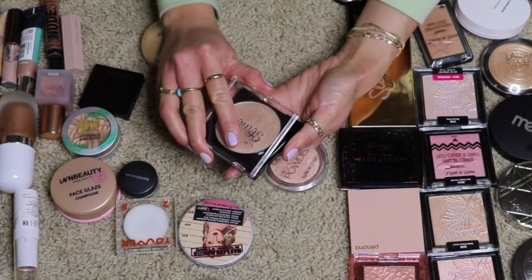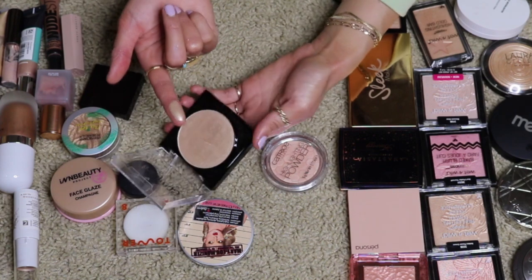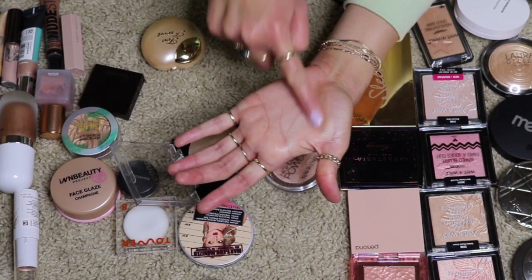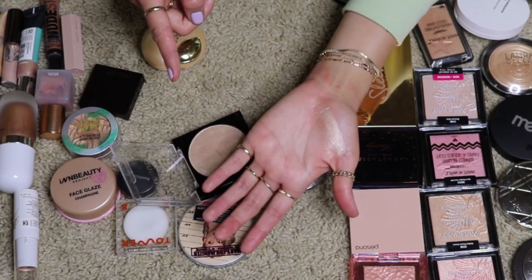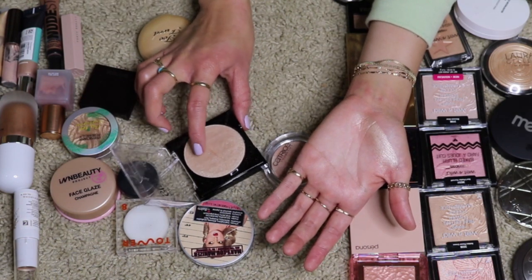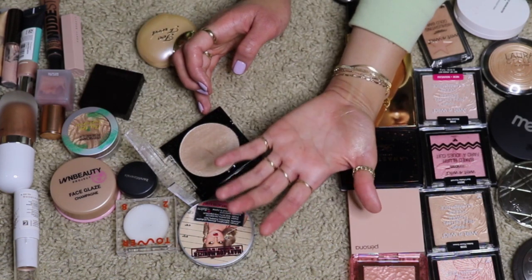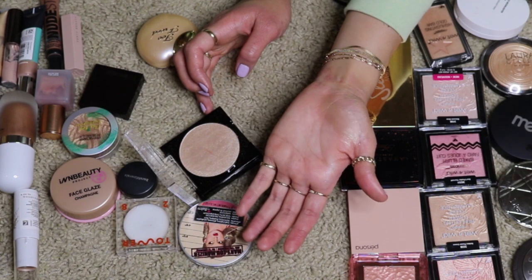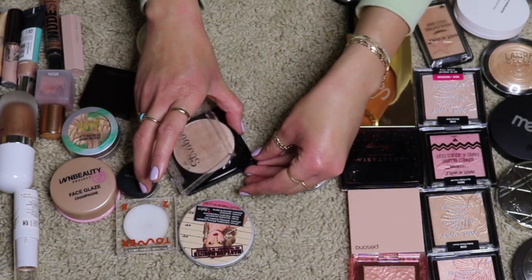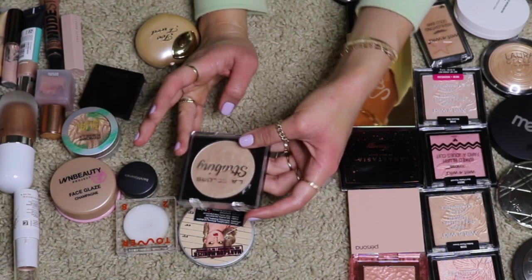I think I'm going to get rid of this one by LA Colors. This was also in my favorite highlights video. It is such an amazing, beaming golden champagne highlight from the drugstore, absolutely gorgeous. It is just not the highlight I've been wanting lately, and I don't want anything this metallic anymore, I guess. So I think I'm going to get rid of this one, and it also has fairly bulky packaging, which kind of bugs me. So I'm going to get rid of this.